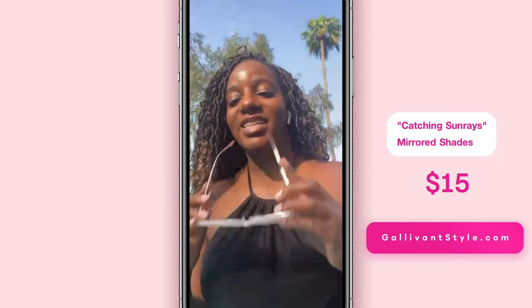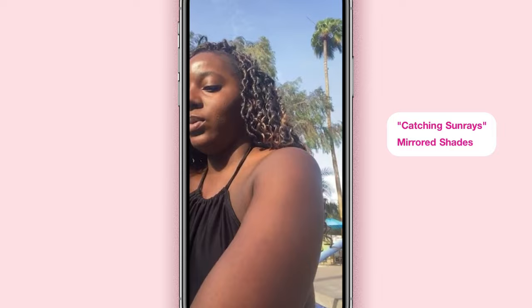So that is that for those. So those are the Catching Sunrays sunglasses. They come in pink, they come in turquoise, they come in sky blue, and they come in gray. $15 on GallivantStyle.com.